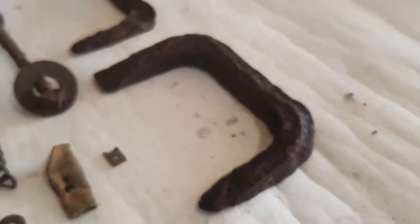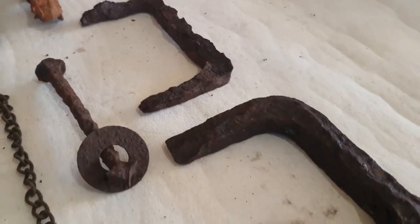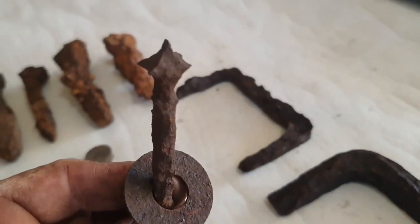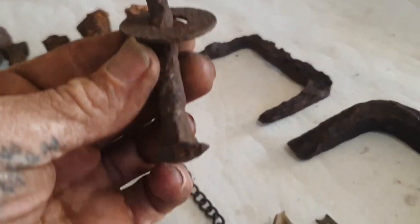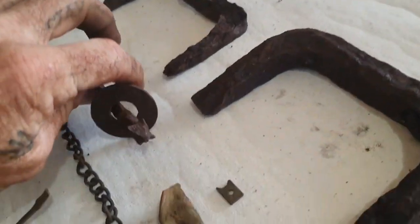Moving on, I've got a couple big handles of something. Levi found this one and thought it was pretty cool because it's all spiky, how it's rusted away, and it's just a nail and a washer, but it just looked cool.